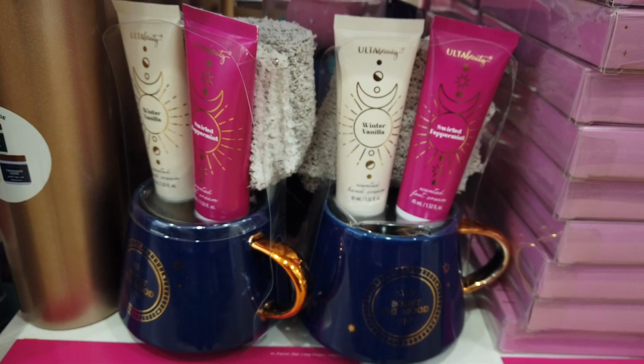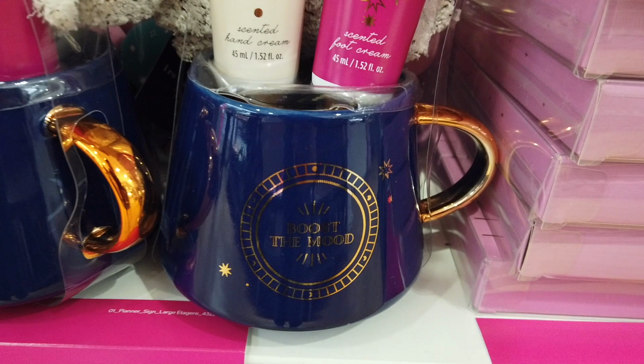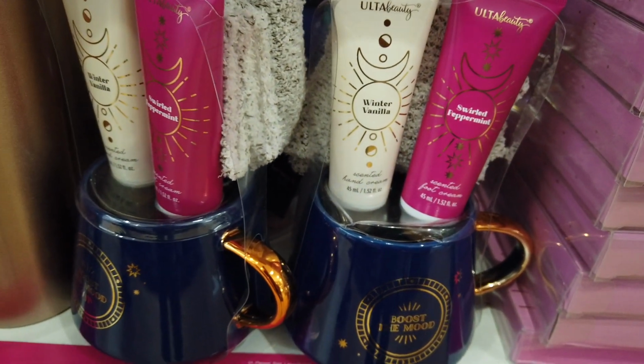Loving this little set here. You get two lotions, one in winter vanilla, one in swirled peppermint. Love the little cup that it comes with. It's called Boost the Mood, and I think it has a pair of socks in there. That would make a fantastic gift.